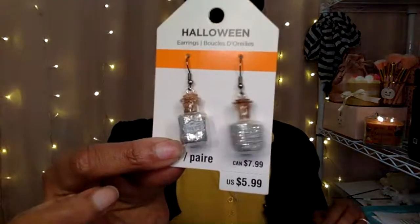So I want to try these on. What are y'all doing? You're so happy that you're back. You're happy I'm back. Thank you, Nasty Badger. Thank you. Okay, so. Very cute for Halloween or, you know, October. I will see. Unless someone takes them from me before I can wear them. Like my children.